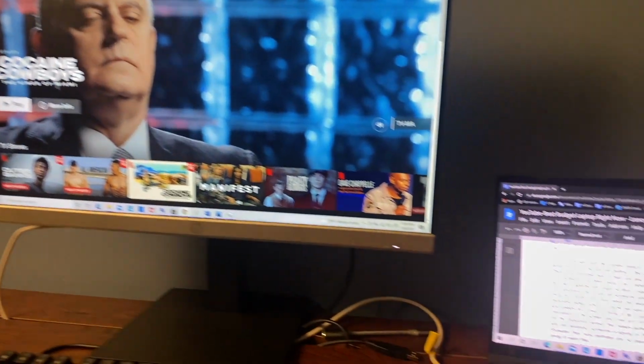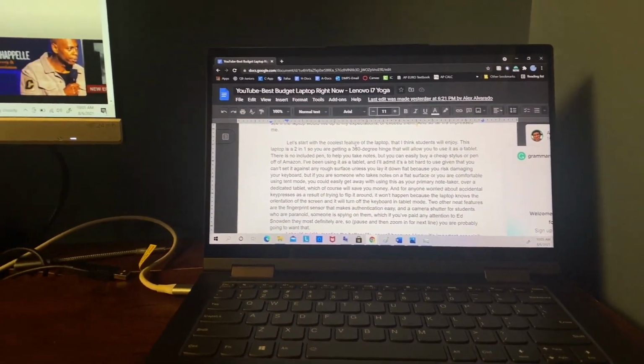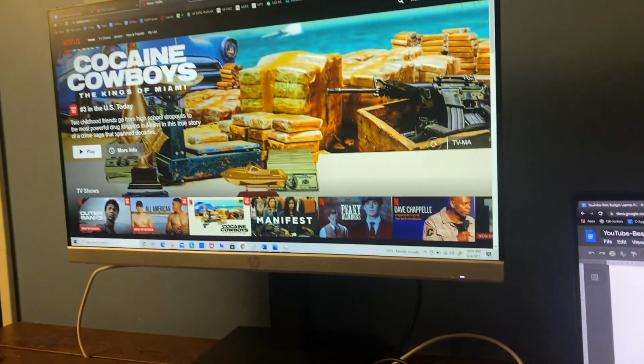I imagine that the average student intends on using their laptop for web browsing, essay writing, and media consumption, and in my experience, I've been able to do all of this with no slowdowns.